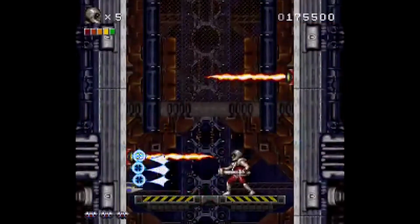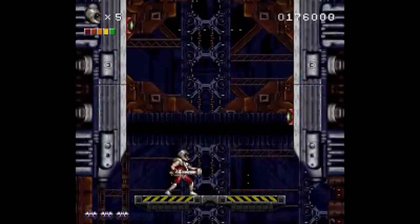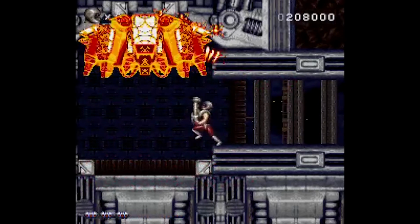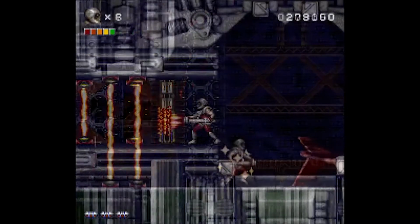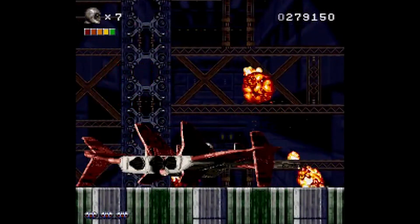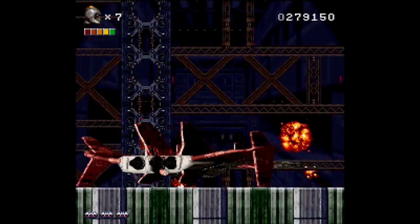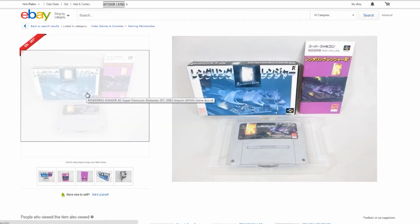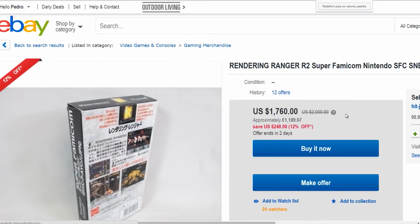Rendering Ranger R2 is extremely rare and an amazing piece of programming. Rare games tend to be bad, but that's not the case with this title. Unfortunately for us collectors and Super Nintendo fans, the game only sold a few thousand copies, 5,000 to be more precise, and it's really hard to get your hands on a single copy. And, obviously, prices aren't appealing either, as we can see by this Japanese import on sale on eBay.